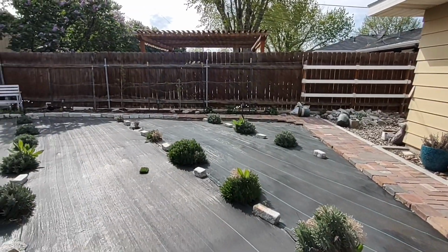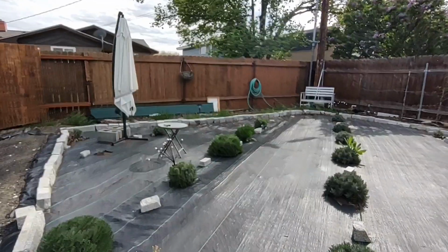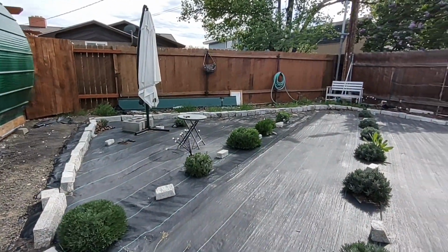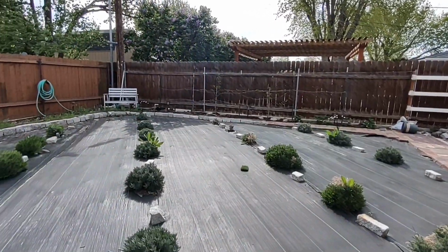And I'm going to go ahead and do a bunch of trimming and cleaning up and weeding and cleaning the little lights, little fairy lights.